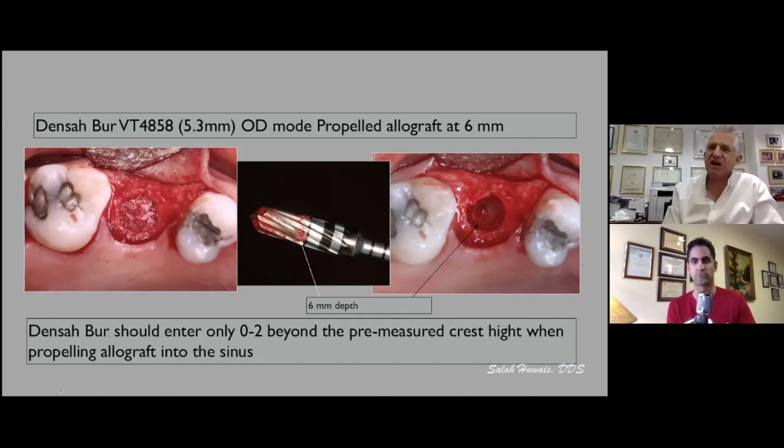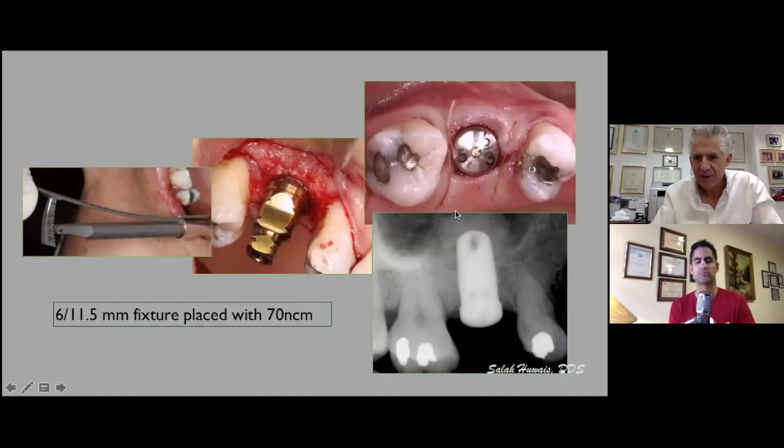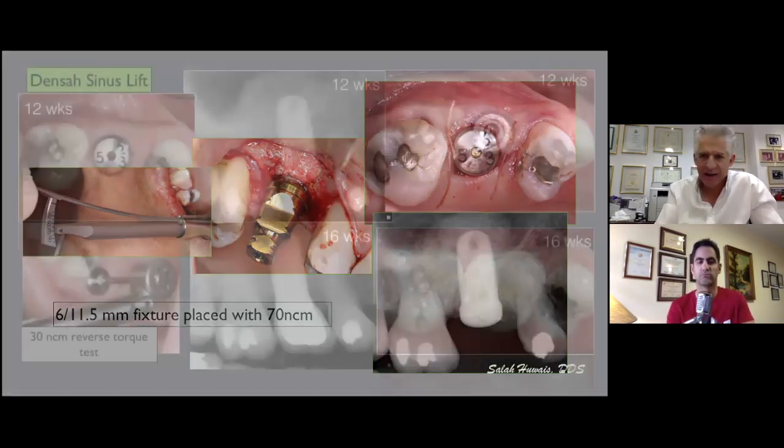So here it is. Fill up, graft it, place additional graft, push it up. Every time we gain 1 millimeter of height, and we manage to place, this is one of Salah Huawei's cases, he managed to place an 11.5 millimeter fixture in this area. He started with four, he's placed 11.5.